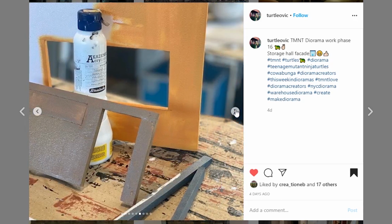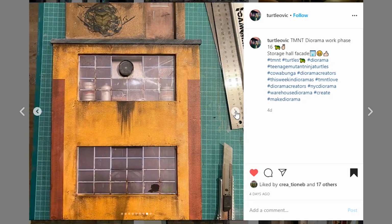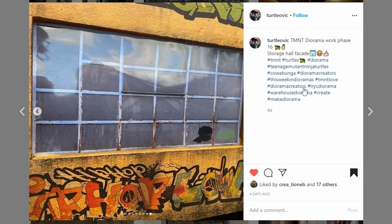I would just love to see your entire workspace. That would be super fun to see all of your displays and whatnot. So awesome, awesome work as usual.